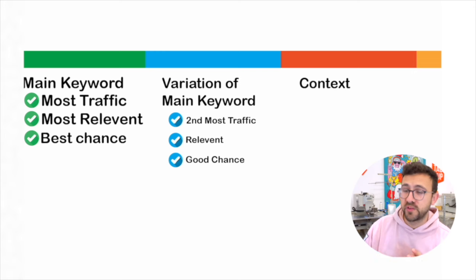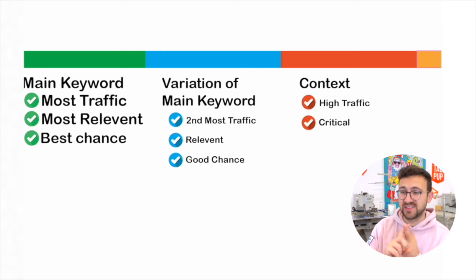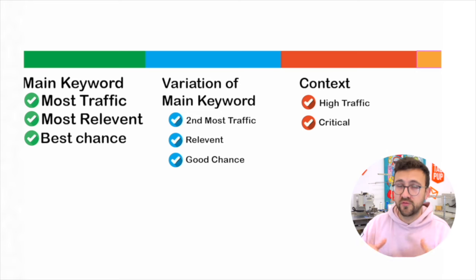All right, and the third section is context. Context is, what is this product for? What's the environment? Who's the person in the environment? And these kind of have two criteria. So the first one obviously has high traffic and it's critical, which means the customer has to buy this. If the customer does not have to buy it, your conversion rate will be reflecting that, because you want your conversion rate to be as high as possible. In this section, I want to target events or people that this product is critical for.